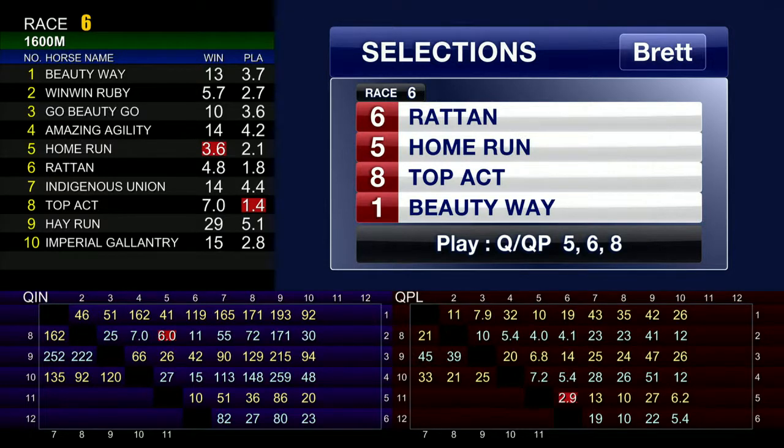I ended up going with Ratton and Home Run. I think Ratton's a progressive type. Home Run can hit the line well. Jones got a good record on him. Top Act for the reasons I mentioned. He's so well rated. He's had, I think, a reasonable prep, and expect him to run well fresh as he has done in the past.